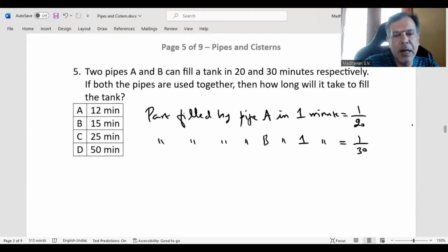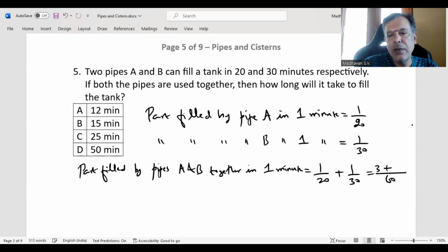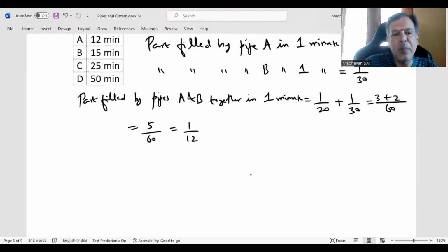So that means together, the part filled by pipes A and B together in 1 minute will be 1 by 20 plus 1 by 30. LCM of these two is 60. So we have 3 here, and here we have 2. That will give us 5 by 60. 5 by 60 is nothing but 1 by 12. Means the part filled by pipes A and B together in 1 minute is 1 by 12.